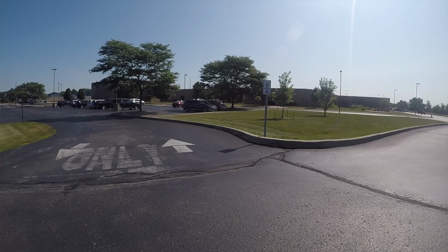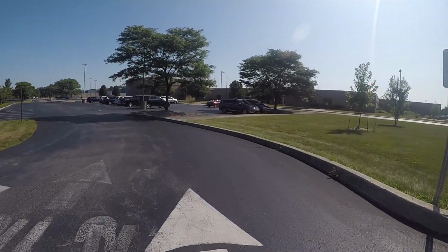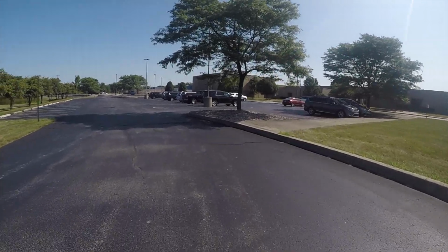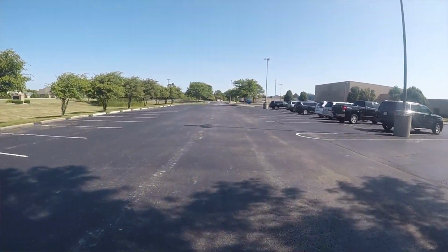I'm turning in this first road once you turn into the main Sugar Creek, and this is where your line will go, right through this little intersection here, that middle street, and down in towards the junior high.